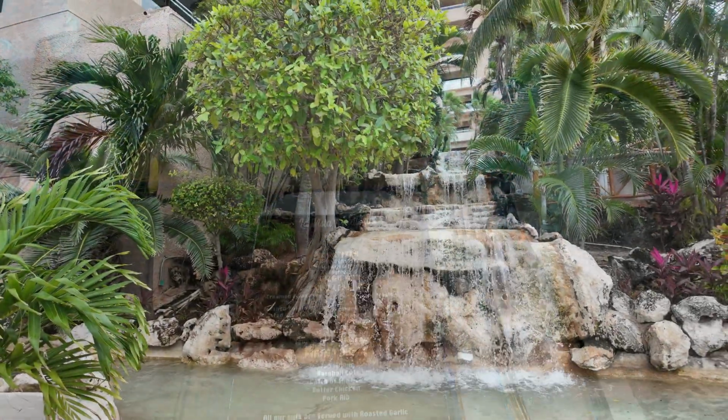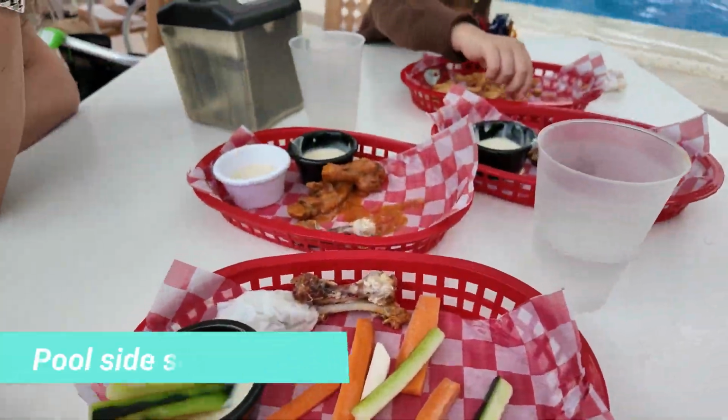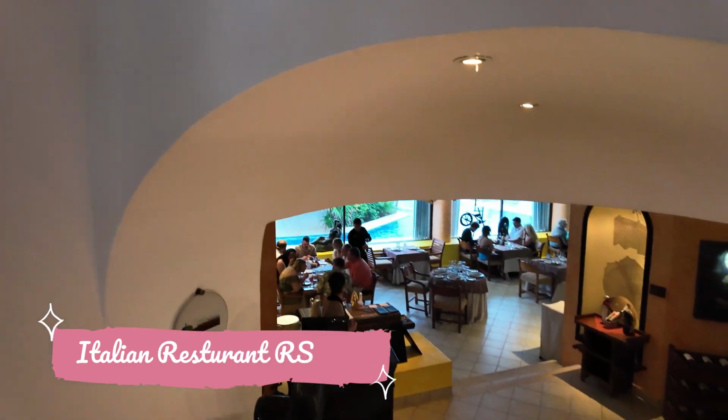Also, they have some sushi and some tacos and some poolside snacks like buffalo wings and pizzas. Those are just around the pool areas. Just walk up and sit down. There's no reservations required for those.